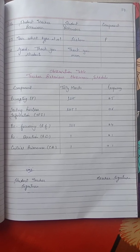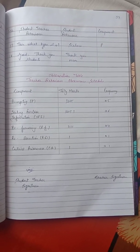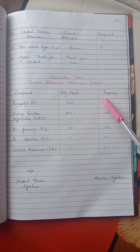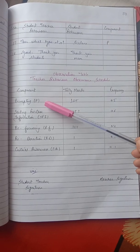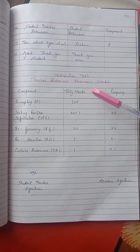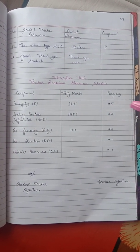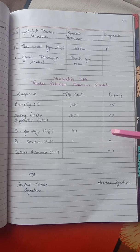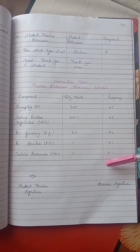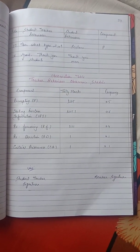Here the observation table comprises the teacher behavior observation schedule. Here the first block is component, then tally marks, then frequency. So how many times is the component prompting used? 5 times. So 1, 2, 3, 4 and then 5. Then seeking further information is used 6 times. Refocusing is used 4 times. Redirection is used 1 time. And critical awareness is used 1 time. Then student teacher signature and teacher signature.